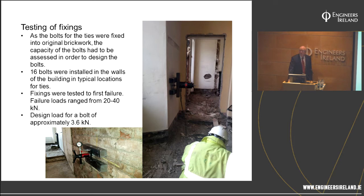So we did our own testing on the bolting. We installed 16 bolts all around the building before we did it. This happened at a very early stage, but we're still doing our clear out, as you can see. And then we did pull out tests on those. This is the original jack we used. We had a bit of a problem, we broke the jack. So we got a bigger one.